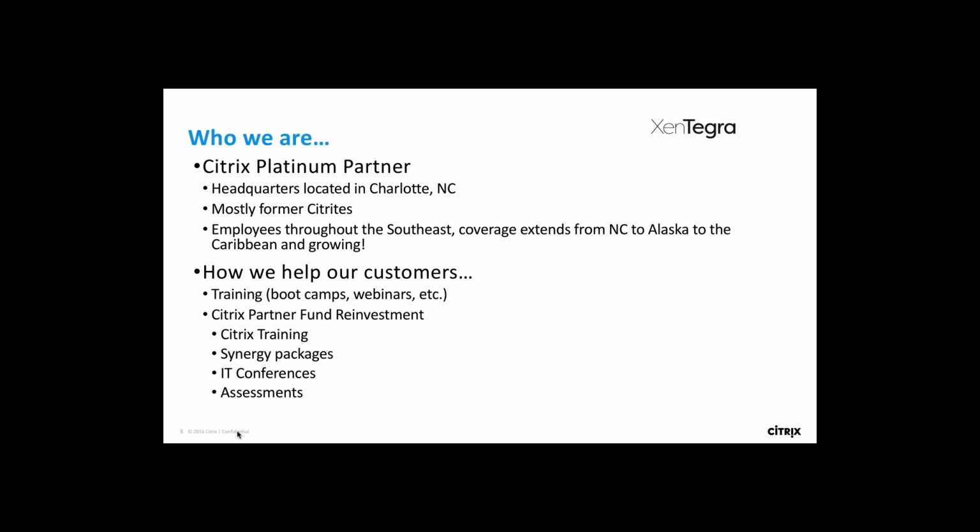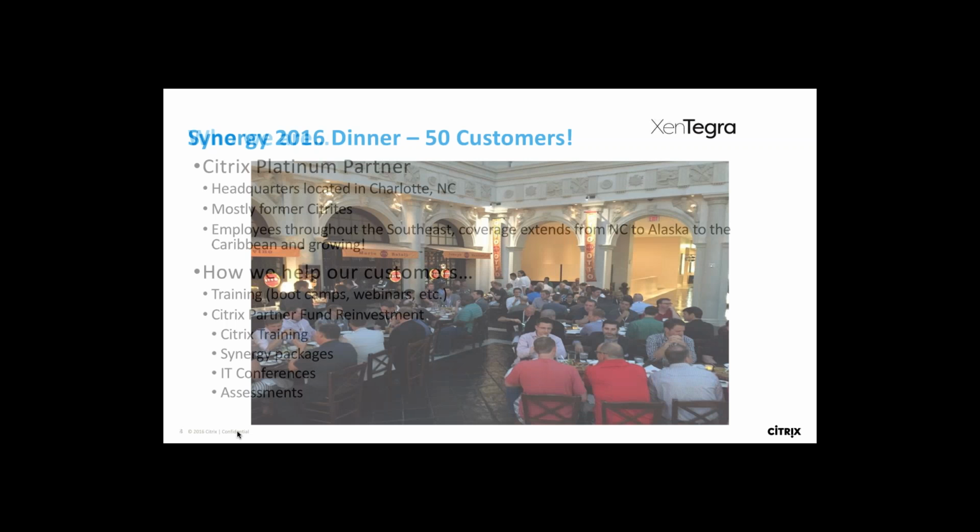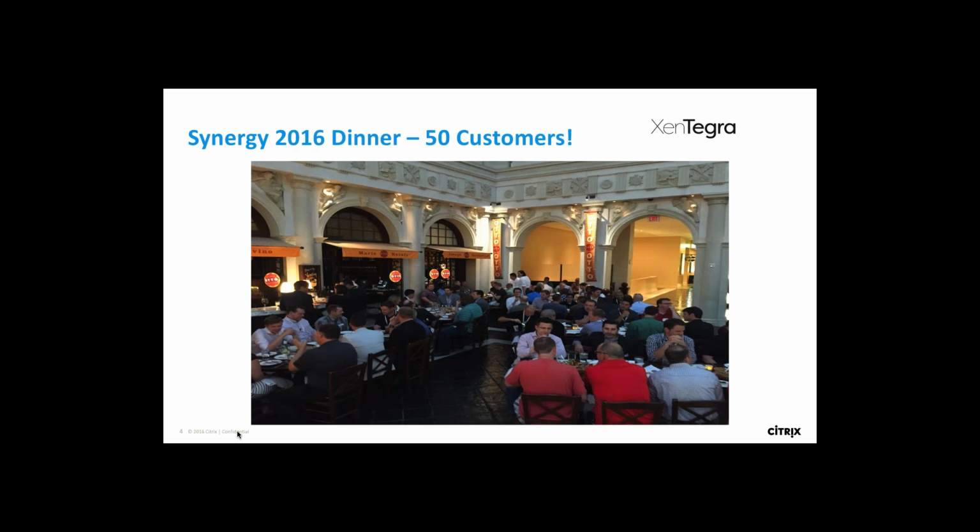Every year, we provide funds to take our customers to Citrix Synergy. You're looking at a picture from our customer dinner at Synergy 2016 earlier this year in Las Vegas. We supplied funds to make it possible for 50 of our customers to attend Synergy with us. This gave our customers the experience of Synergy, attend training sessions they would not have had the ability to attend, and to network with people in their own field or vertical. Our plan is to take more customers to Synergy 2017 than we did to Synergy 2016, and each year after that increase that number.